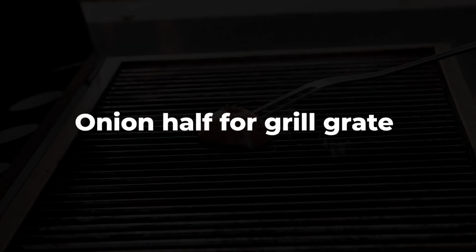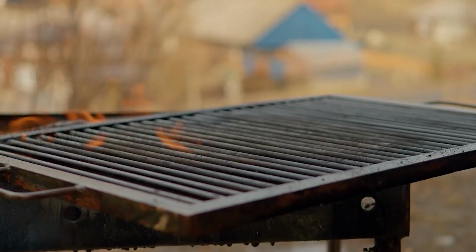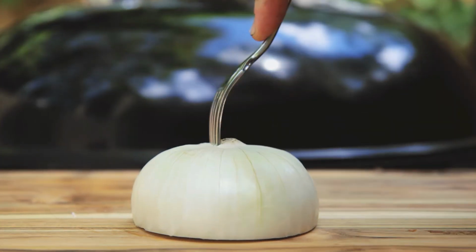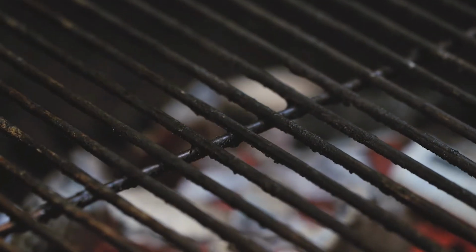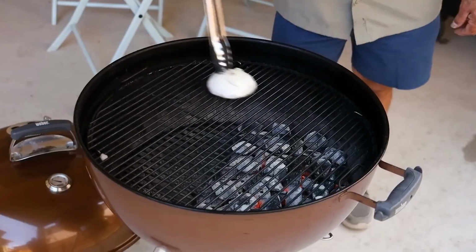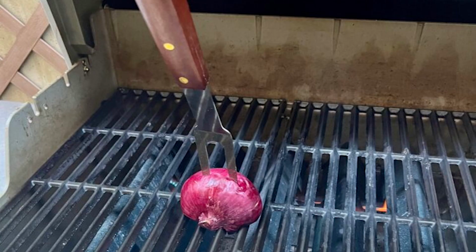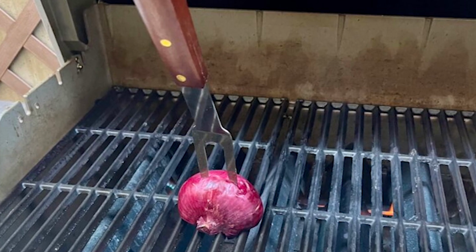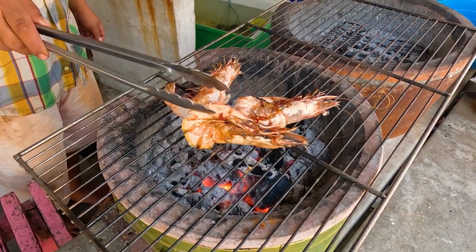Onion half for the grill grate. After grilling, when the grate was still warm and smelled of meat, Grandma didn't take a wire brush. She cut an onion through, speared it on the fork, and rubbed it over the bars. The heat enticed the essential oils out. The juice dissolved fat and burnt residues, all without scratching. The onion not only cleaned, it disinfected too. And while others scrubbed, Grandma was already done and still smelled of smoke and charcoal. A hack from grilling time that works to this day.